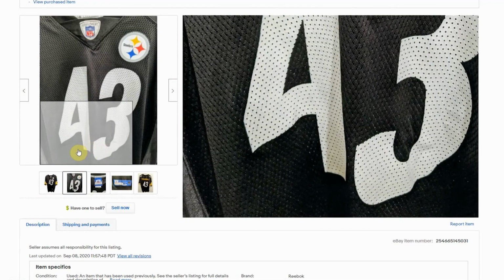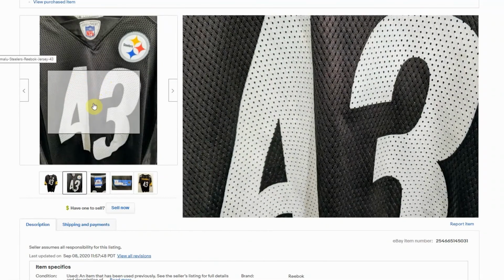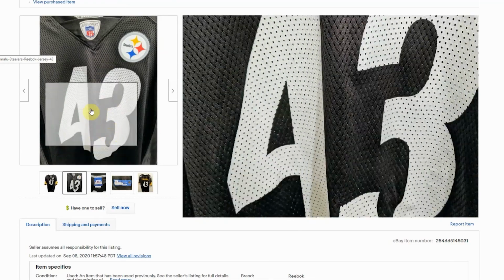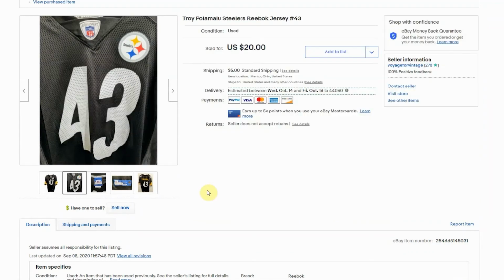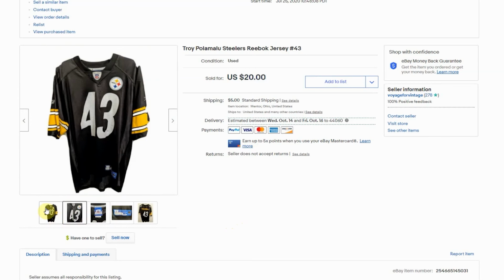One thing you have to watch with these jerseys, if they don't have the numbers sewn on, is a lot of times the numbers will crack or start peeling off. But this is in really good condition. It looks like it was rarely ever worn. So I had this listed for like $25, and somebody offered me $20 for it. So I just took it, and I did have shipping in here, which saved me that. But these are very easy to ship. They only cost like $3 or $4 to ship. So just a quick sale. I only had this for like a month.